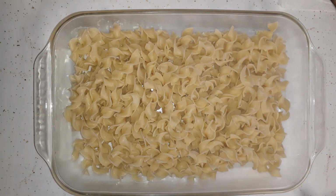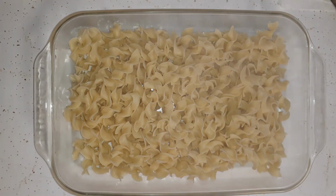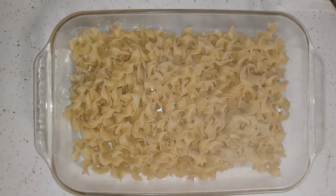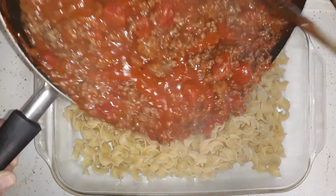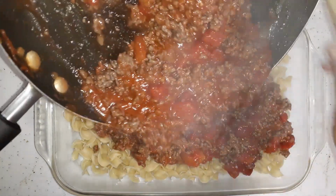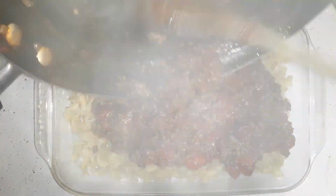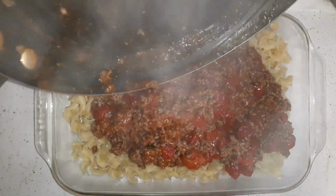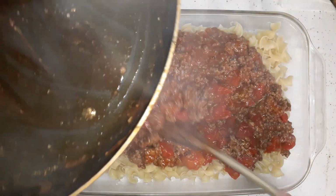So, all right, now I'm going to get the ground beef mixture. Okay, so here's the ground beef mixture, and it's heavy. I'm just going to pour it over the noodles. And I used about 1.5 pounds. I normally only use 1. But one of the packages of ground beef looked a little small, so I wouldn't even say I used 1.5 pounds. It was probably a 1¼ pound.